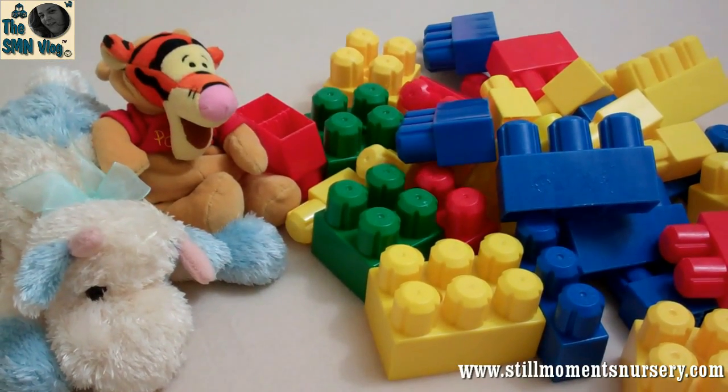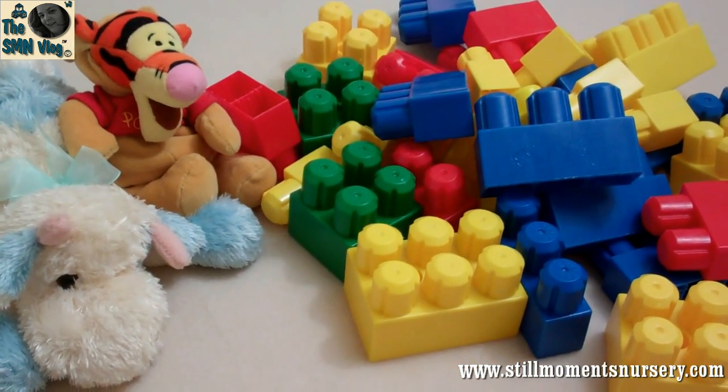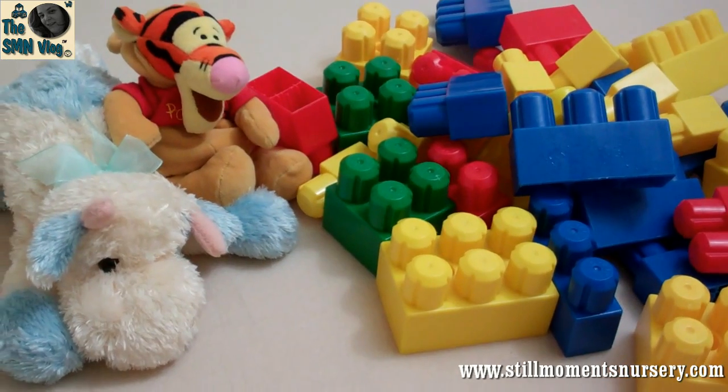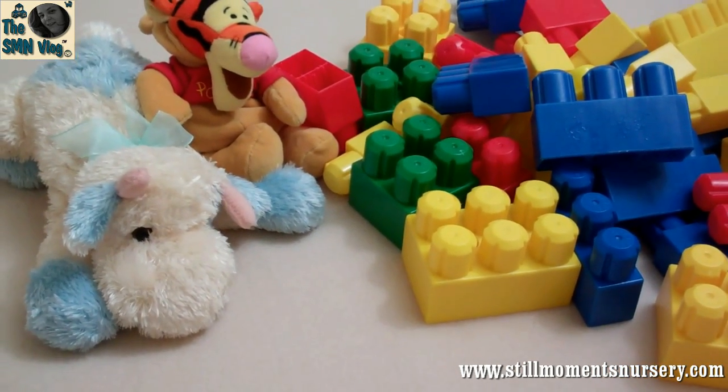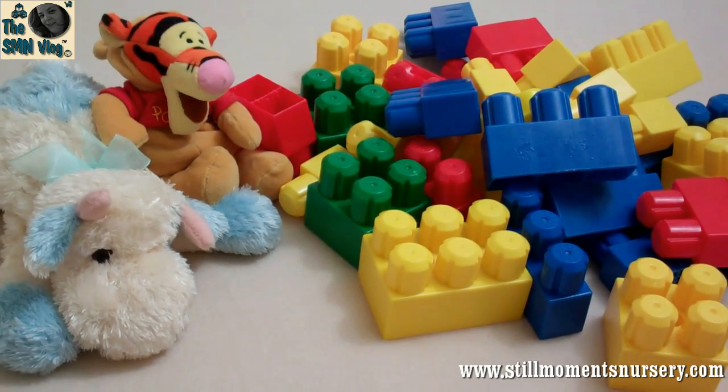I thought I'd do a quick update on a few new props that I've gotten for the prop room. These were on clearance the other day when I went shopping, so I just grabbed a few to sort of brighten up the prop room and add different things in the photos.